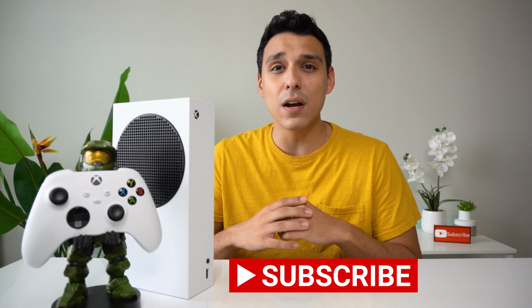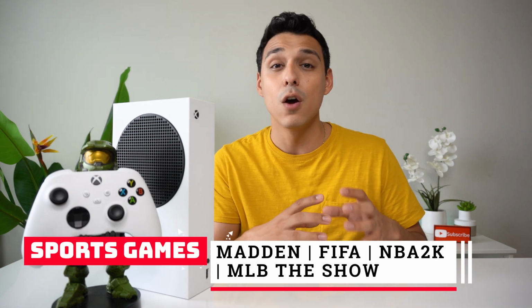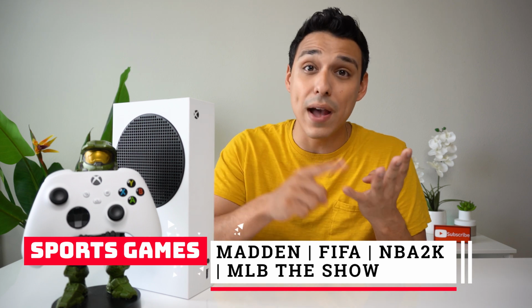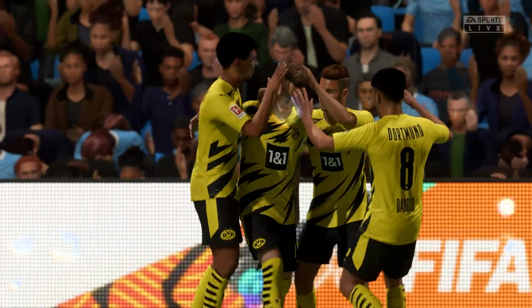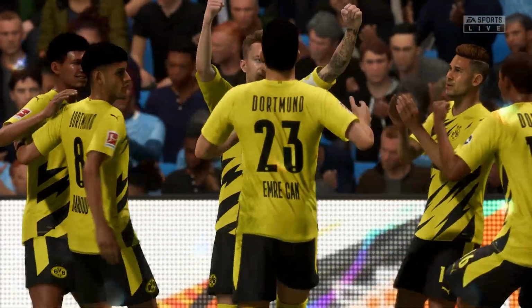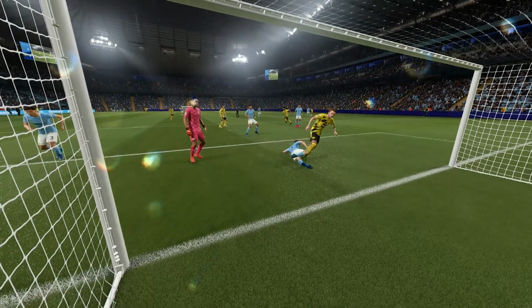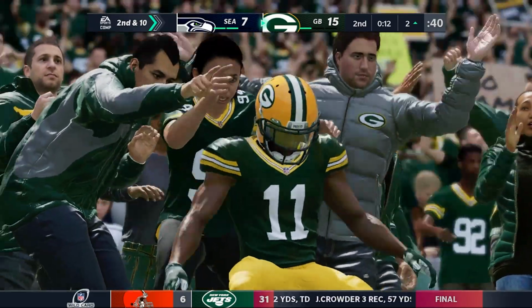So the first thing I want to talk about isn't a game per se, but it's a whole bunch of games when it comes to the sports games. Madden 21, FIFA 21, 2K21, and MLB The Show 21, those all are optimized for this device and they all look gorgeous. Let me tell you something. Everything looks so realistic, especially FIFA and 2K. FIFA personally to me looks the most realistic out of all of them, but Madden definitely brought in the fans a little more, made the graphics sharper.